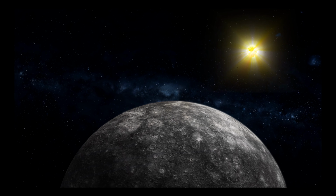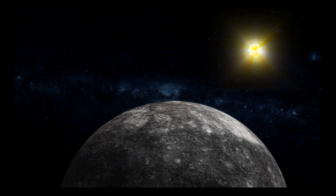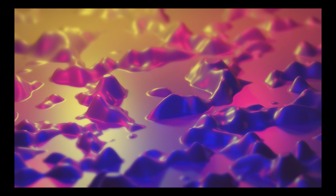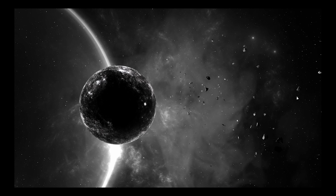The discovery of a magnetic field on Mercury has allowed scientists to better understand the planet's interior and geology. The MESSENGER mission, which stands for Mercury Surface, Space Environment, Geochemistry, and Ranging, was launched in 2004 by NASA. The mission was designed to study Mercury's atmosphere, surface, and environment in greater detail than the Mariner 10 mission.